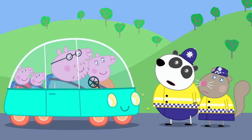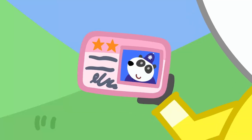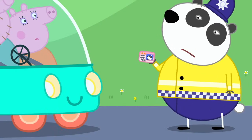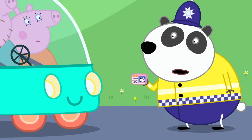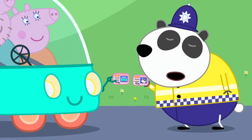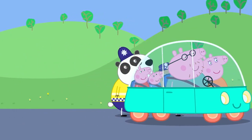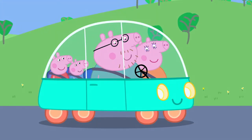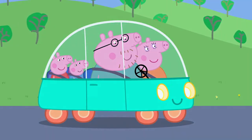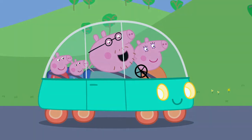Can you now? Well, to drive on these roads, you need a driving licence. Oh! So, Roger, do you have a driving licence? Of course. Oh, I see. Well, in that case, everything seems to be in order. Bye! Drive safely! Roger the car is driving safely. Amazing! Roger can do everything.